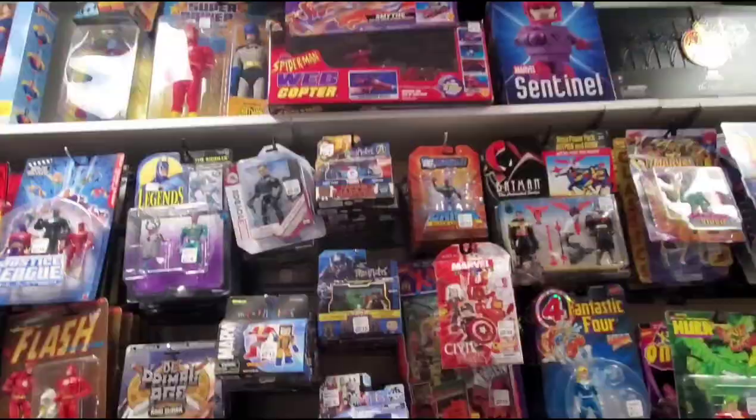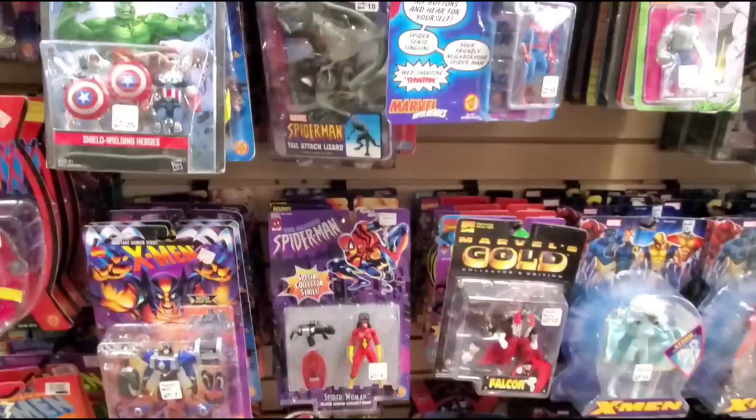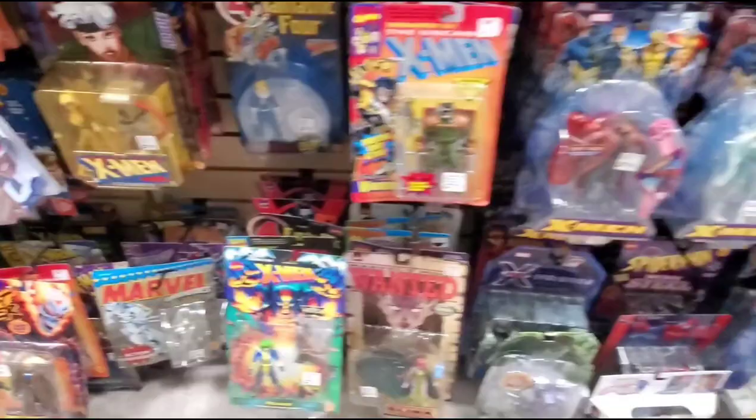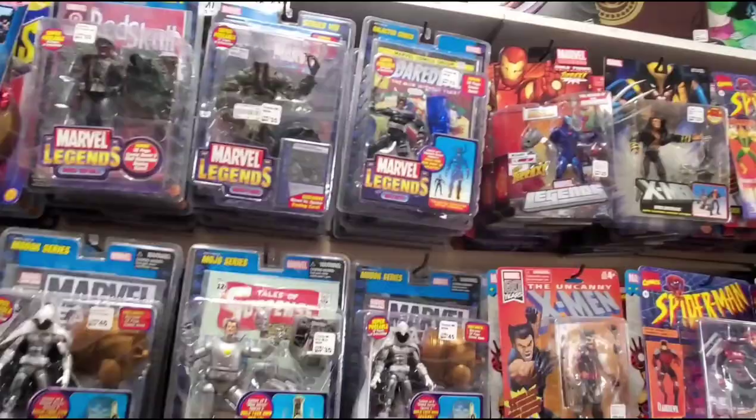Oh, and here we go. This is my jam. Toy Biz Marvels from the 90s. Ooh, look at that talking Spider-Man. I had him and the Hulk. You got some X-Men down here. Oh, Silver Surfer. Loved how Silver Surfer and Punisher and those characters were so over in the 90s. And some Marvel Legends, which I did collect, but unfortunately got out of it. Or it may have been a good thing because I'd probably be penniless.